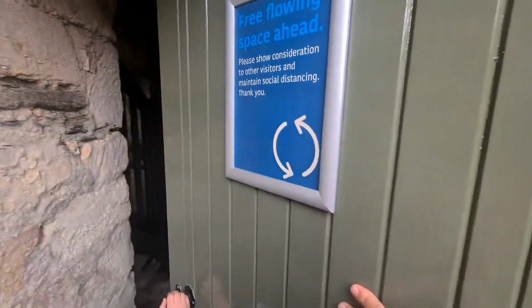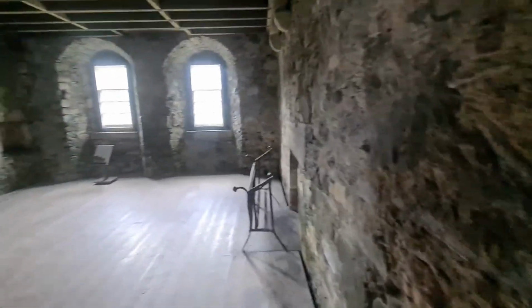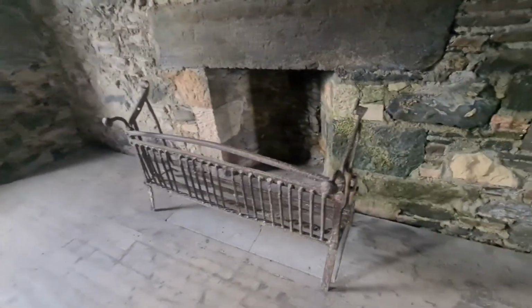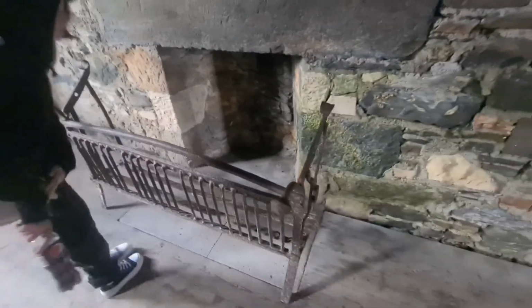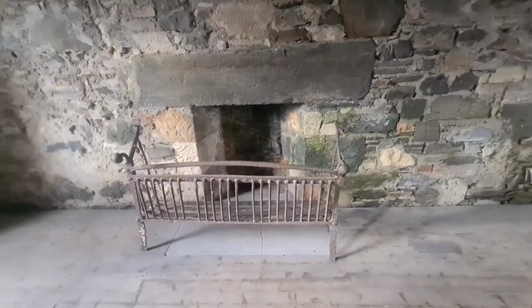Twist it, open it. Mummy, make sure you look at the legs. Oh, nice. Lovely view. So it's got a big cast iron fire surround, and that's probably what would have been here when, you know, this was in use many, many moons ago. You can't really see it.